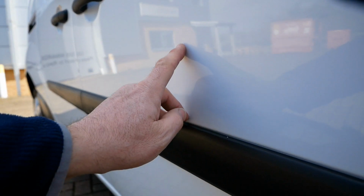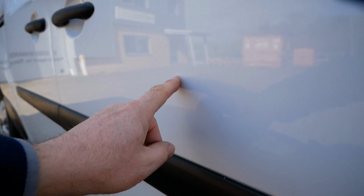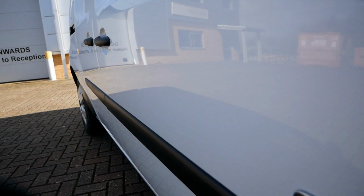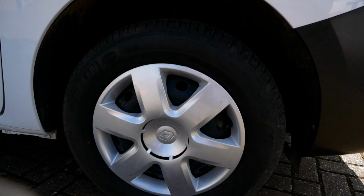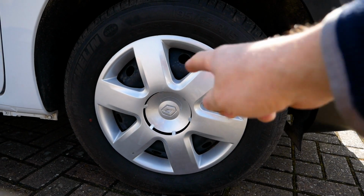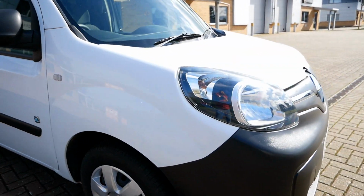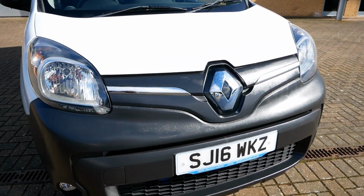I don't know whether you can see that. It's somewhere there. At certain lights you can see it better than others, but I'm even struggling. I think that's it, but I'm not 100% sure. It's really, really minor. Let's get a bit of an angle there, but yeah, hardly worth even pointing out. And then that wheel trim, a couple of little scuffs on it, as you can see down there. And that's about it. I'm being incredibly picky showing these things.